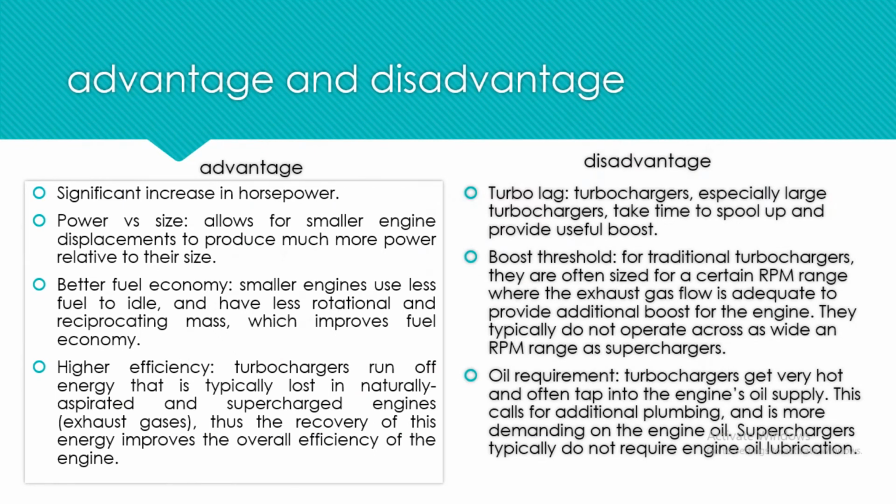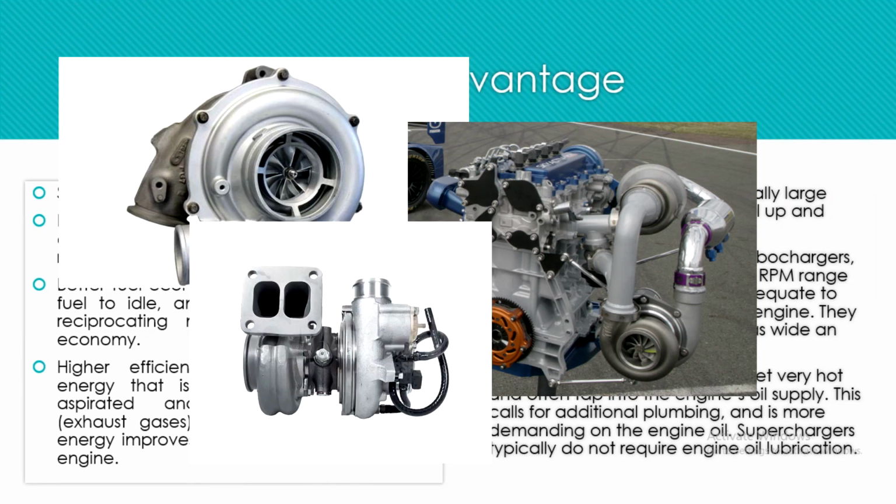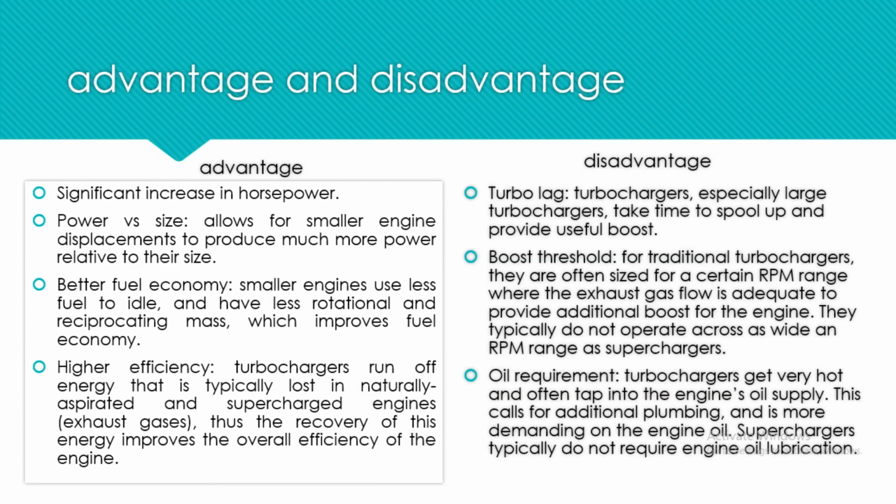Because if the turbo is too big, it takes a long time for the exhaust to get it spinning fast enough to compress the air. That's called turbo lag. There are many types of turbocharger, like single turbo, sequential turbo, twin scroll turbo, and many more. Turbocharging is the perfect example of performance technology because a turbocharger utilizes waste energy, which is exhaust gas.